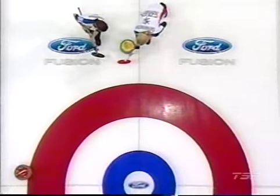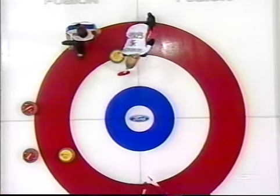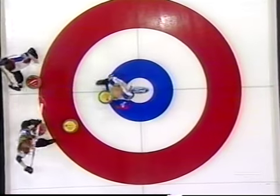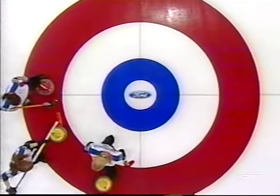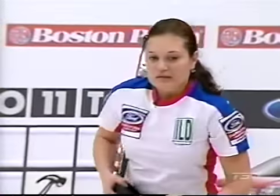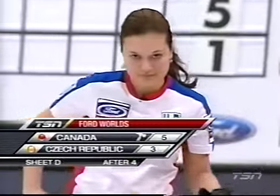The number looks good on my stopwatch, and they're just dusting it in. Very nice. Great end to generate the second point. So the Czech Republic taking advantage of the miss by Canada with Jennifer Jones first. It is 5-3, Canada leading.